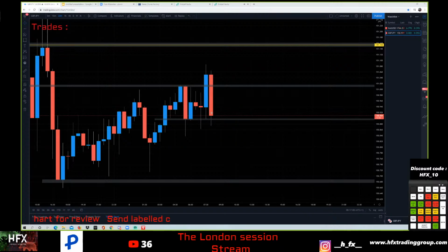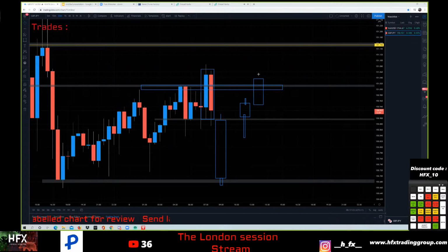Right, so this pullback phase is going to do one or two things. Either we're coming down to support because we're failing to break highs, or we're going to create a support here, get candle closures back above. This becomes a target because it's a high made, and we can look to extend off of that and then push up to 150, 151, 150.